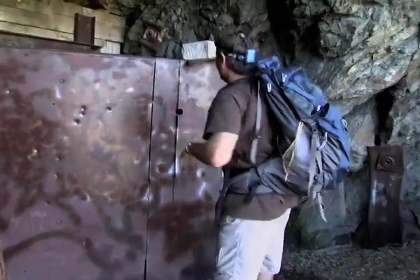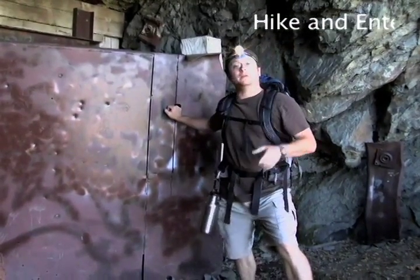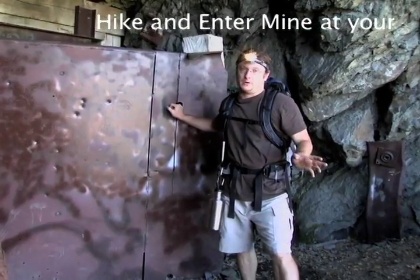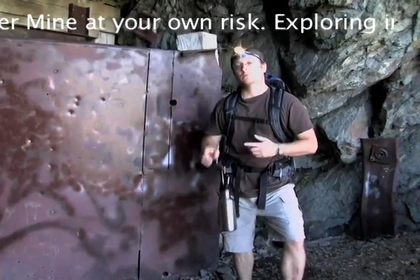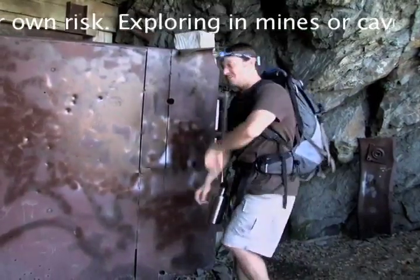All right, here we are at the entrance to the Bighorn Mine. I'm going inside, but it's very understandable if you want to call this the halfway point and head back down to the parking lot. But it's important to know, if you do go into the mine, wear a headlamp similar to the one I have, because it's wet, slippery in there, and you need the use of both your hands. Okay, I'm going in.